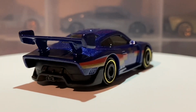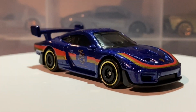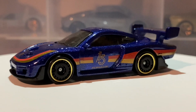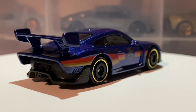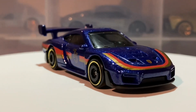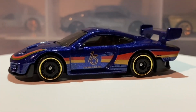I think this casting is absolutely on point, and obviously we already know what's going to happen with this casting next. It's coming to premium. Very nice to see that in the Race Day set. Definitely is where it belongs in my opinion, because obviously this is primarily a race and track car. I absolutely love this thing. I love the colour choice on it. The Super Treasure Hunt also looks amazing, by the way, but I really do like this mainline.